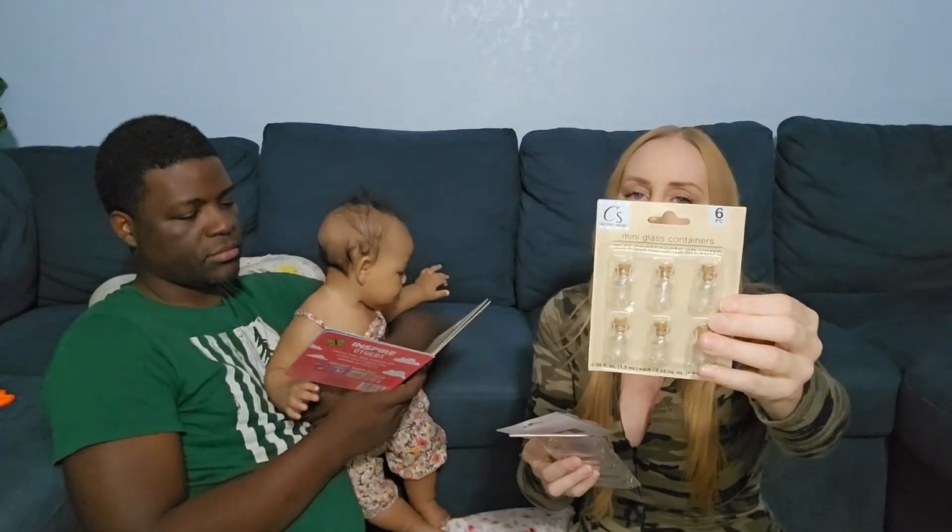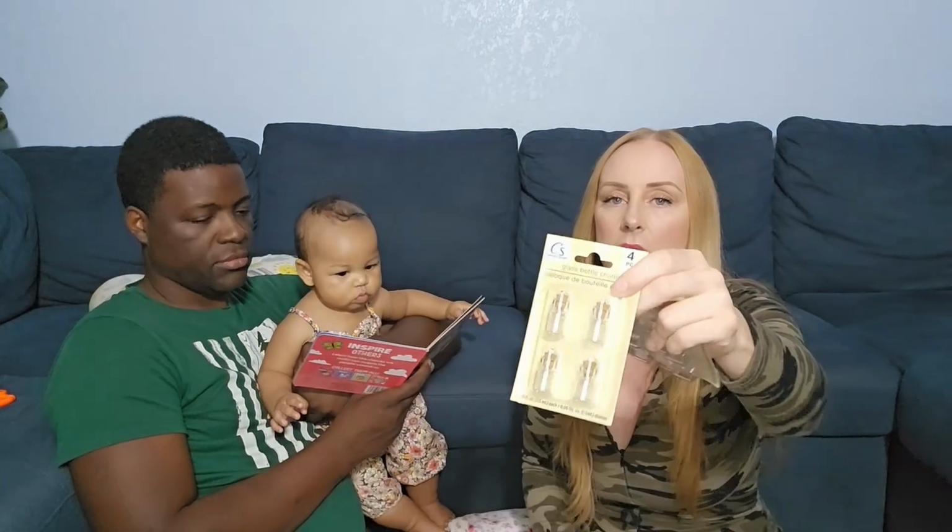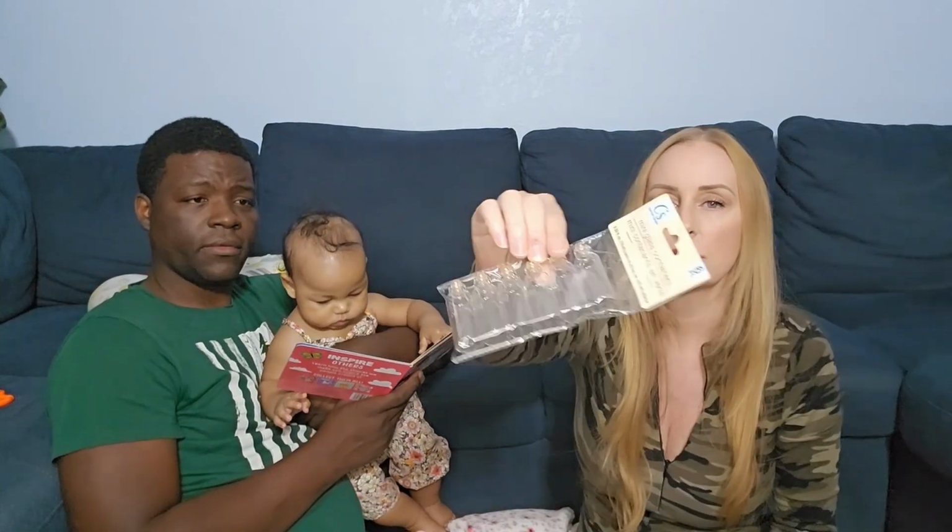Oh yeah, so I got three sizes of these bottles. And then these ones. And these are for Halloween next year and for my little rooms that I do. But before, when I was looking for them, I couldn't find them. So, you know, on Dollar Tree, you've got to pick this stuff up as soon as you see it. So these are for next year.